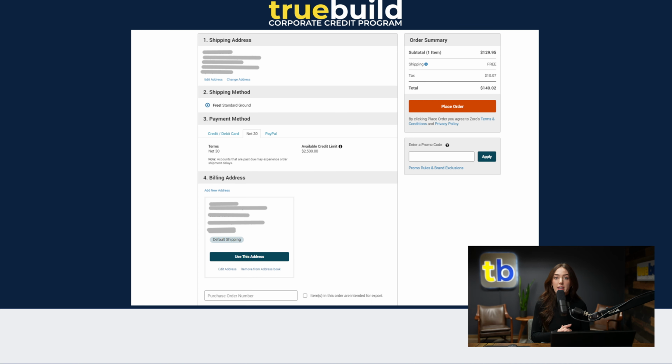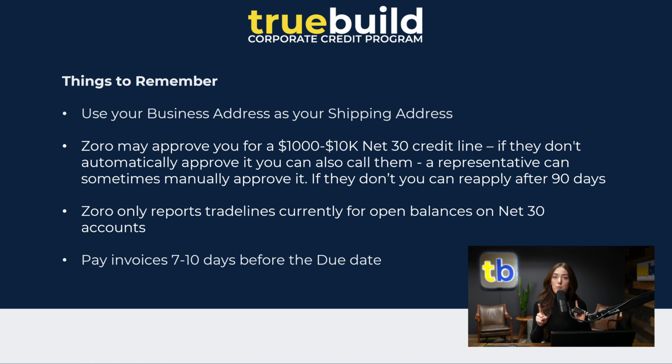So pretty straightforward account setup. The net 30 application pretty much fills in your account information going forward. So it plugs all the information into where it needs to be. And then your account is ready to go. As long as you were approved for those net 30 terms, you can go ahead and make your purchase, and it will report to Dun & Bradstreet and keep that open balance around the 10th of the month.